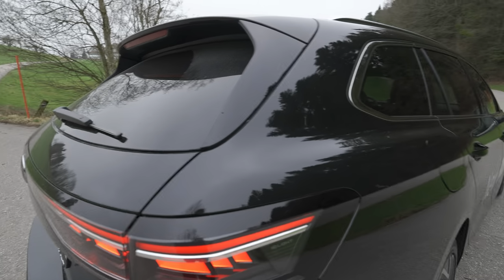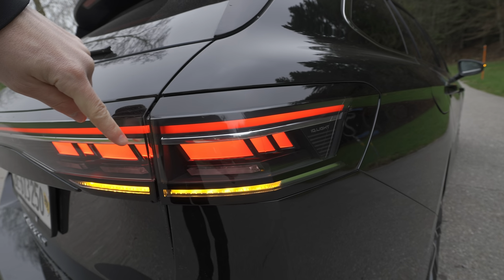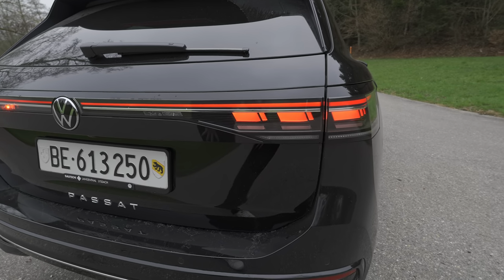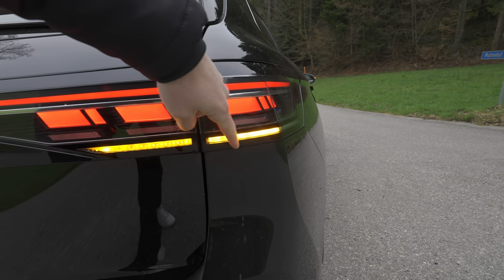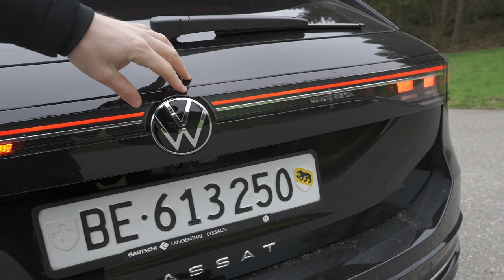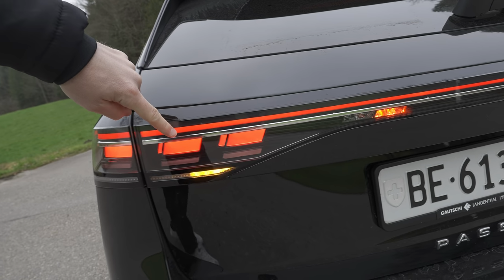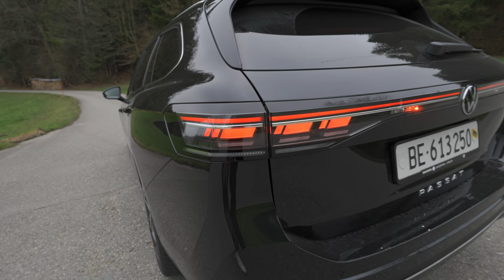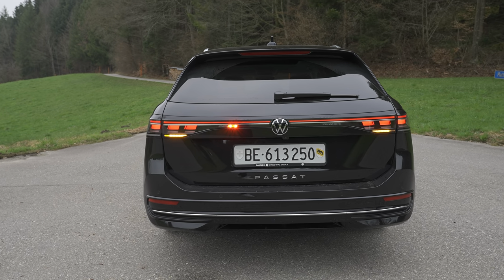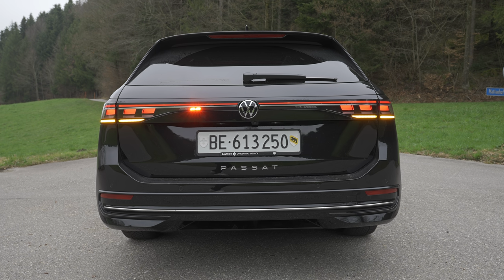And going to the back, the same IQ light writing. Very beautiful lights on the rear. They look so nice, like a three-dimensional shape, really interesting. Also following turning signal and the chrome insertion that goes across the back of the car. Here's the reverse light LED, and here's the fog lamp. And here again, you can see those lights. So overall, if I go to the back of the car, it looks quite spectacular. I really like it. It looks quite nice.